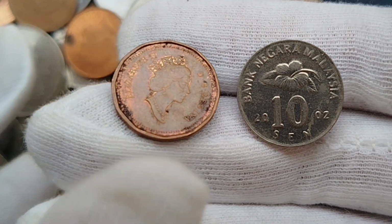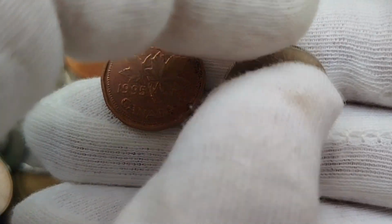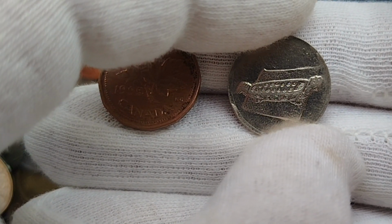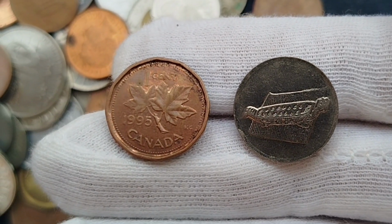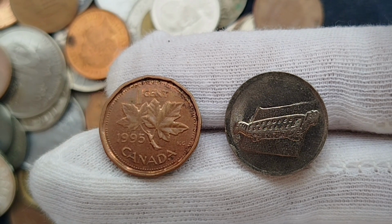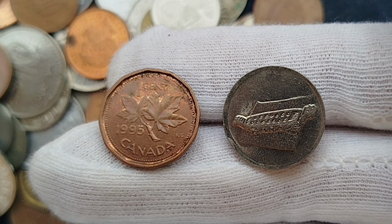Canadian 1-cent overview. Let's begin with the Canadian 1-cent coin from the year 1995. This coin may seem small and insignificant, but in reality, it represents an era that is now fading into history. Made primarily of copper-plated zinc, it weighs about 2.35 grams and has a diameter of 19.05 millimeters.